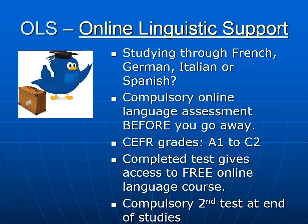After completing the assessment, each student gets access to this course, and it will be a useful preparation for Erasmus, regardless of your language level, so that your language skills don't get rusty over the summer months. The heading on this slide contains a hyperlink to a page where you can find a wealth of information about all aspects of the OLS. Please note that you'll be required to complete a further OLS assessment at the end of your Erasmus studies, and this will hopefully provide evidence of your progress in the language.